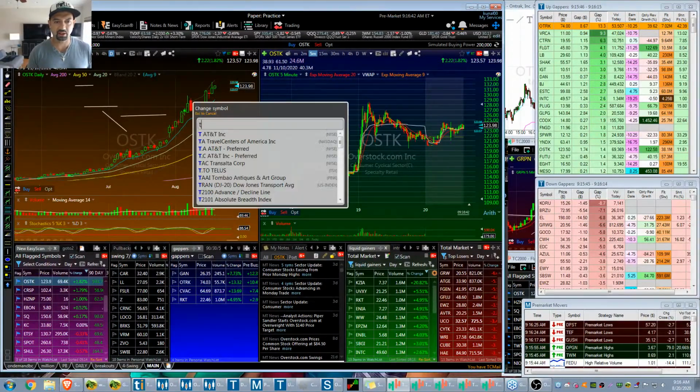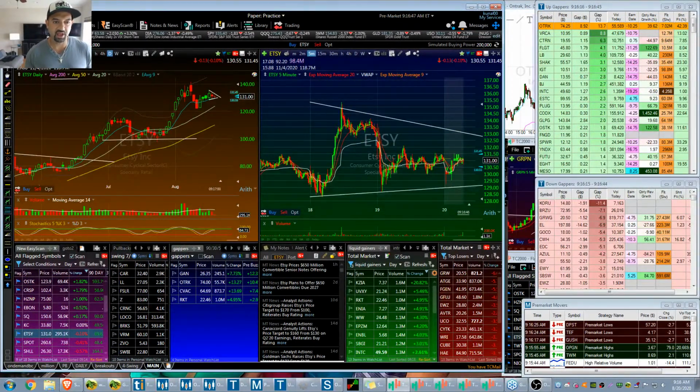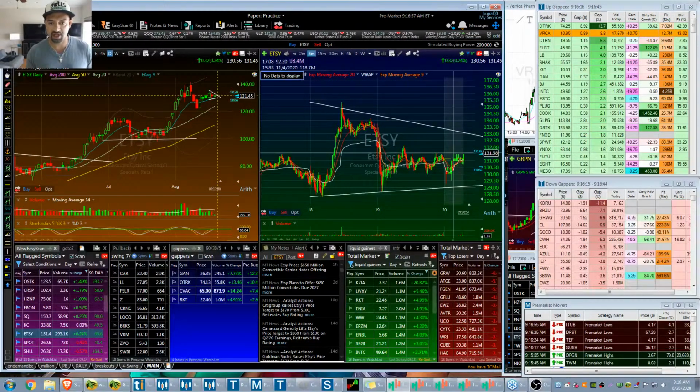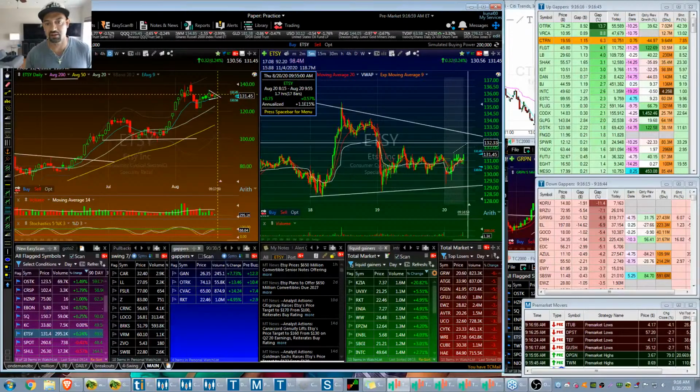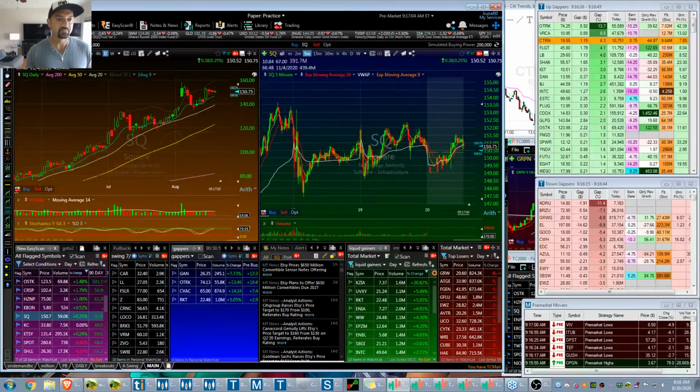So, similar kind of look on Etsy. After this big push, and Etsy is a much thicker stock than OSTK, so it doesn't move in the same range. But after you get that big push, you got an inside day yesterday. Now, we'll see how this thing reacts. But I think if you take out even yesterday's highs, this one will trigger for a potential move.